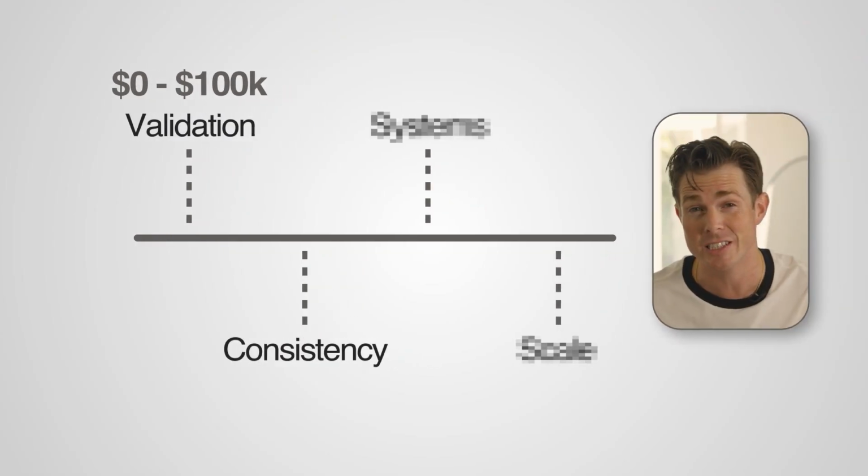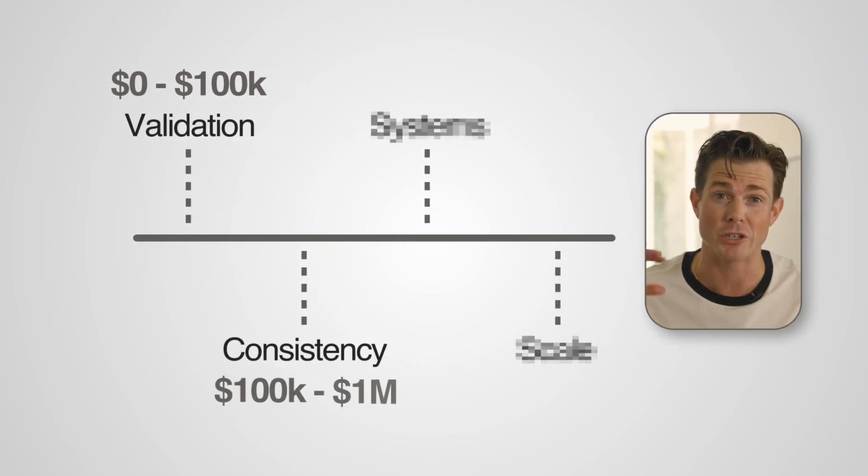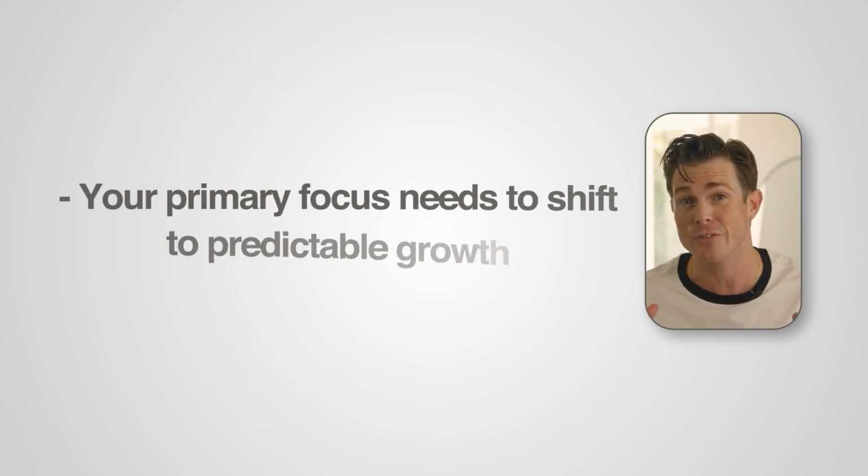Now, once you've proven the concept and you've hit that 100K mark, you can't just keep doing the same thing and expecting exponential growth. That's where phase 2 comes in. Phase 2 is the consistency phase, where you go from 100K to $1 million, and your primary focus needs to shift to predictable growth. This is where most brands mess up because they start jumping between strategies instead of being consistent with what actually works.